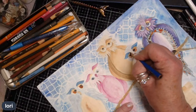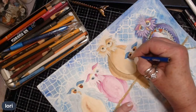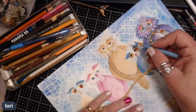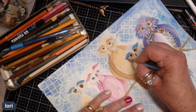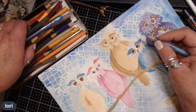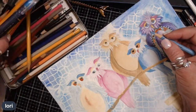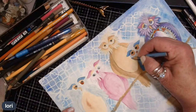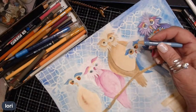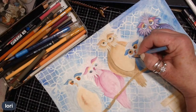Just kind of look like gremlin owls, don't they? Let's get that lighter blue. I didn't pull out because I wasn't going to do blue, so I didn't pull out. I probably would normally use a really light blue, but let's just go with this. Do some of his feathers. This might be periwinkle. Is this periwinkle? Blue. I don't know. I can't see. Too much of the pencil is gone.